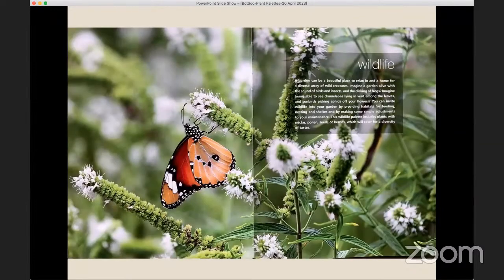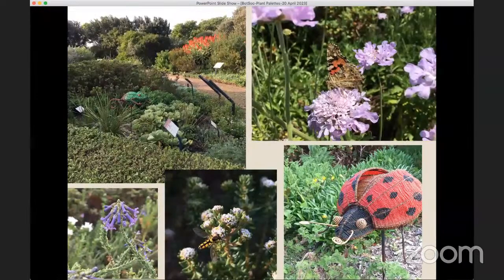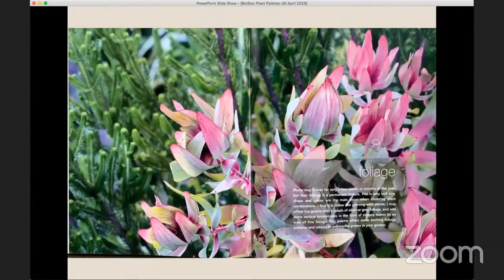Then there's gardening for wildlife, which always makes me smile, because I think all plants attract wildlife. I don't think there's one that doesn't. But in the biodiversity garden, we focus particularly on natural pest control. And just to highlight that, things like ladybirds and chameleons all help to control natural pests. They're the predators of pests. And the importance of not spraying and so on.